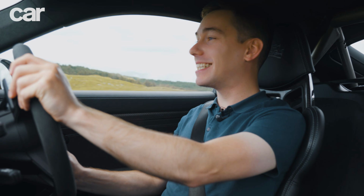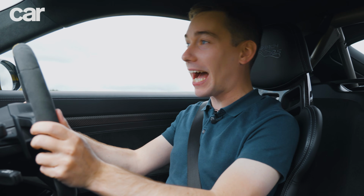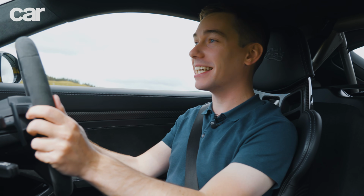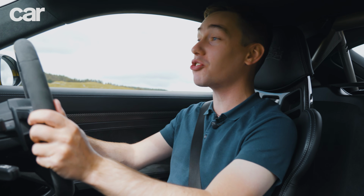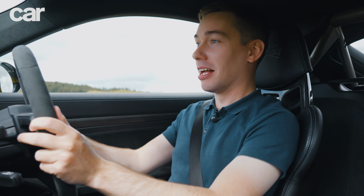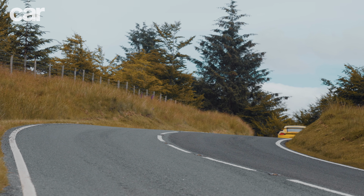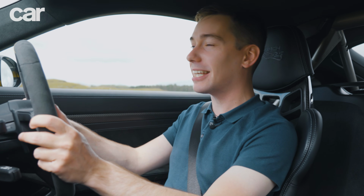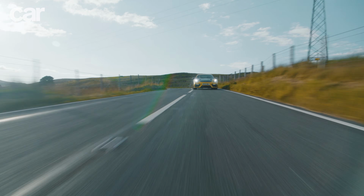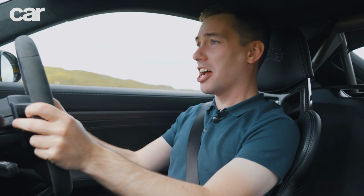What you just heard is the bone-shaking sound of a 4-litre naturally aspirated flat-six 911 GT3 engine that's been manhandled into the middle of a Porsche Cayman. It makes 493 brake horsepower at 8,400 RPM. But if you want to go higher, it'll go all the way to 9,000.